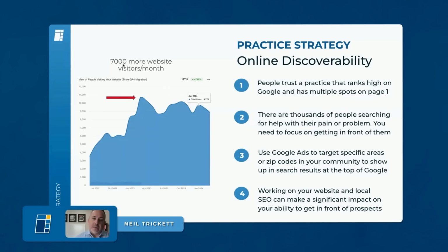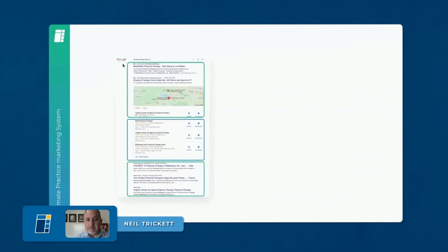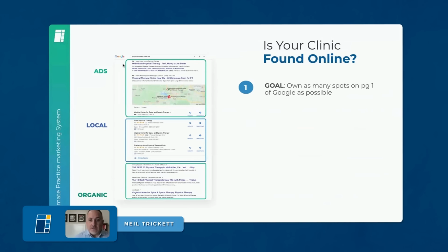So focusing on how your practice can be more discoverable online is a critical thing in your marketing strategy for 2025. So the key question is, is your clinic found online? And really the goal here is to own as many spots on page 1 of Google as possible. It's a little small here, but this clinic is showing up here in the ads. They're also showing up here in the map section, and they're also showing up here in the top 10. So they've got 4 spots on page 1 of Google.